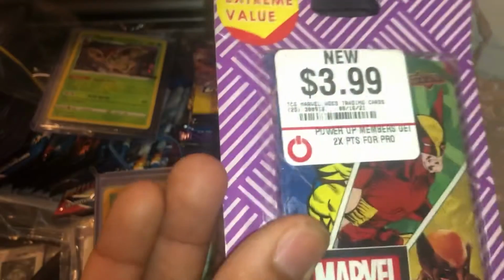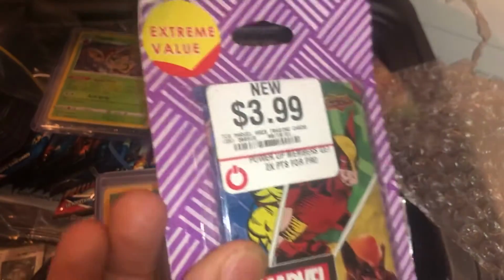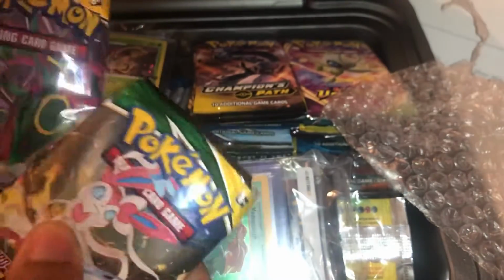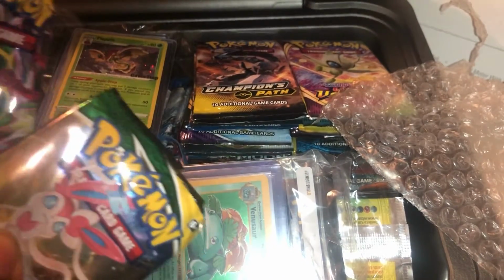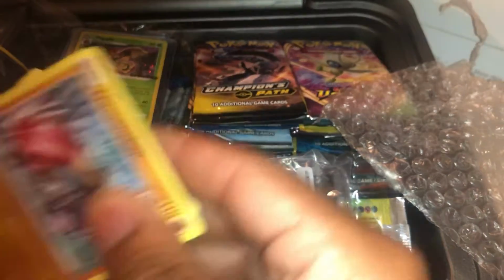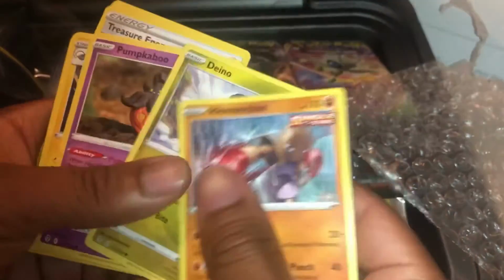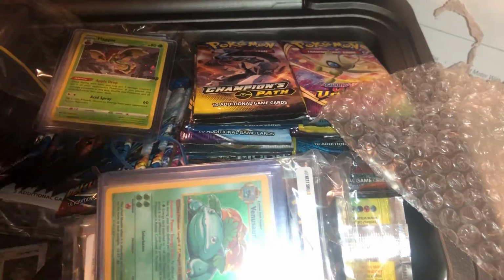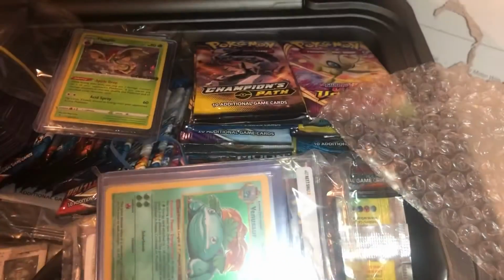I also got this, just gonna throw that in there. Extreme value, a $3.99 pack I found. Not Pokemon cards, but still. I opened up some. Okay, these may not be the ones. By the way, this is the Walking Skies newest set out.